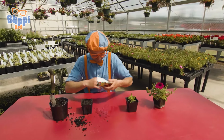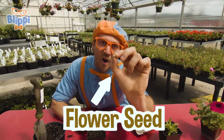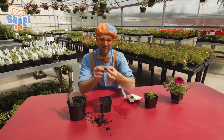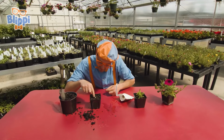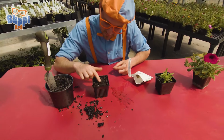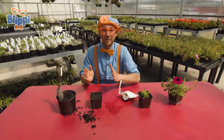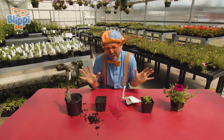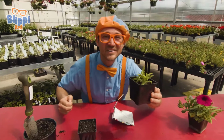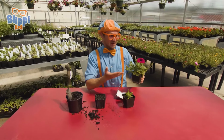All right, so check this out. This right here is a flower seed. Wow. Do you see how small it is? So cool. So when you put this right in here, and you push it down, there we go. Okay, let's cover it up just a little bit. The soil is nice and moist. And then after a while, it's gonna sprout up. And it's gonna be so small and cute. Oh! And then it'll grow up to be this. Wow, so green and pretty. But when it becomes an adult, it is going to flower.